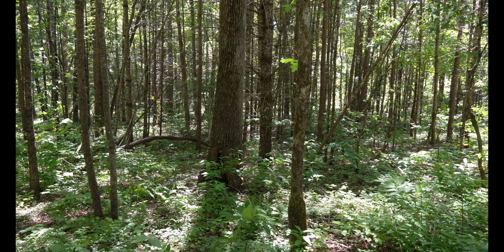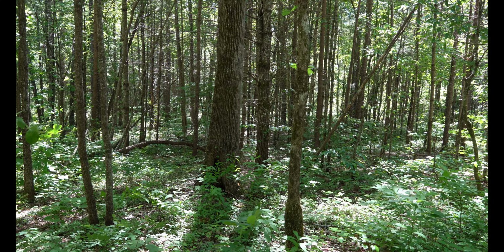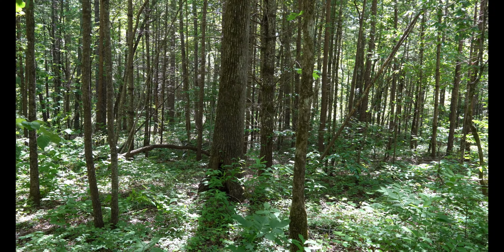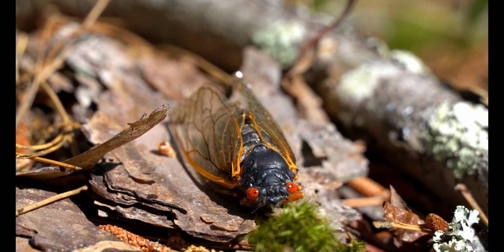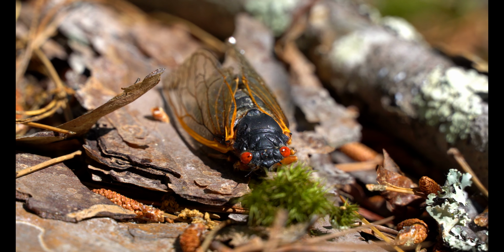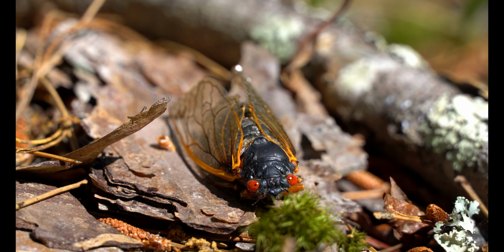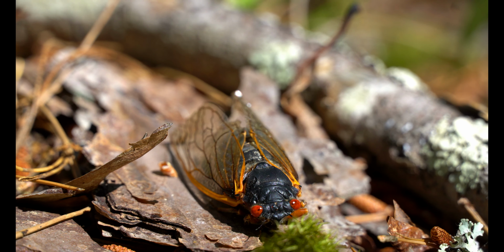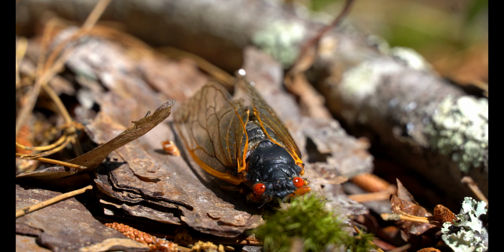Listen close. Can you hear the cicadas? They make a humming noise. Listen close. Yep. Pretty neat. There it is, guys. Cicada. I think they're called cicada. That's what we're hearing. They're everywhere. They come out once every 7 years? 17 years? Anyway, pretty neat looking. Got red eyes.